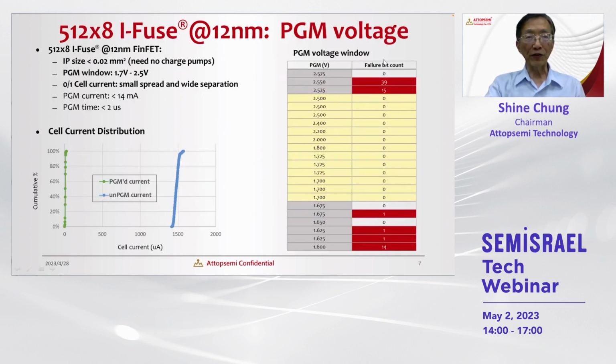This view graph shows more data of a 512 by 8 array in 20 nanometer technology. We tried to test if OTPs can be programmed, and by incrementing the program voltage from 1.64 all the way to 2.5 volts, we found our program window can be pretty wide, from 1.7 volts all the way to 2.5 volts.